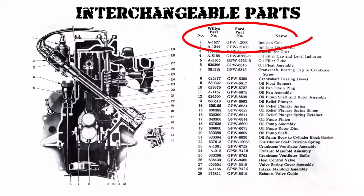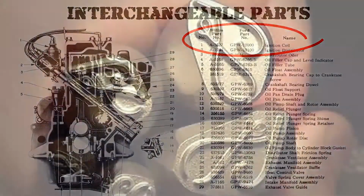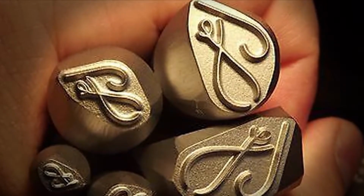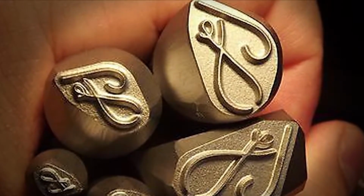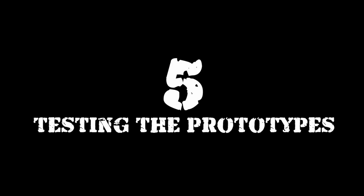The Army required manufacturers to produce vehicles with fully interchangeable parts. Not wanting to have Ford parts end up on Willys vehicles without getting the credit, Ford stamped every one of their parts, right down to individual nuts and bolts, with a script letter F. The prototype vehicles from each manufacturer were put through a rigorous test program.